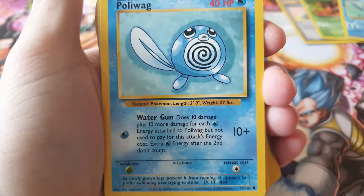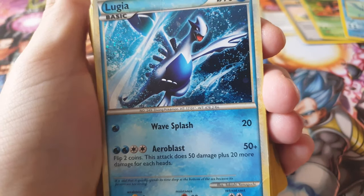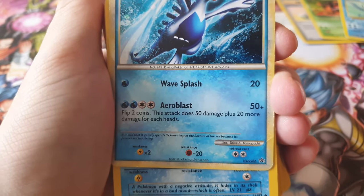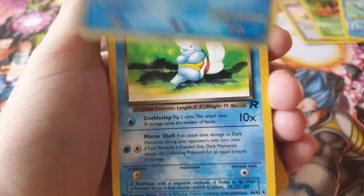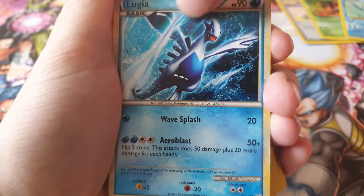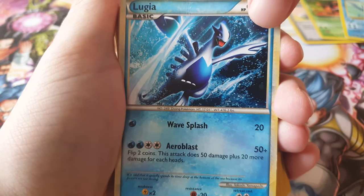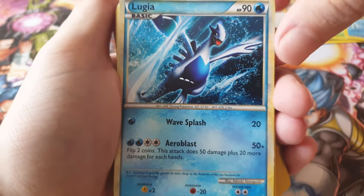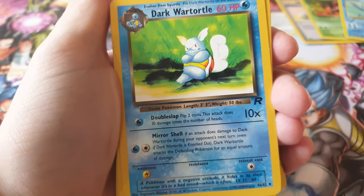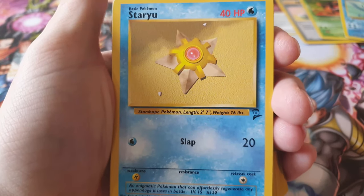That would be good. Ooh, we got a Poliwag. Oh, that Lugia though. Well, that looks a bit, is that fake? I don't know, it feels a bit different. Also, the edges. I'm gonna put that to the side, just in case. I don't know if it is fake or not. We've got Dark Wartortle. God, he looks upset, dude.